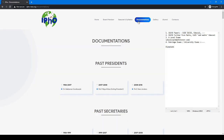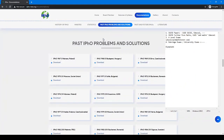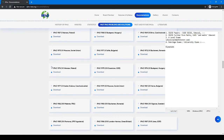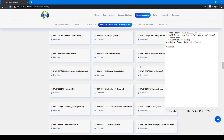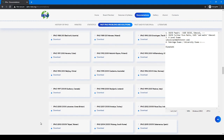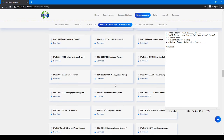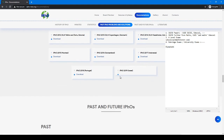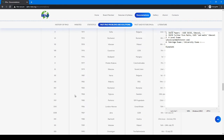You can look at the past papers here. Yep, it goes back to 1967, and yes, these were all held in the United Soviet Socialist Republics, or the Soviet Union itself, but not so much later. Anyway, this is where the International Physics Olympiads were held. Interesting to look at because it's really all over the world.